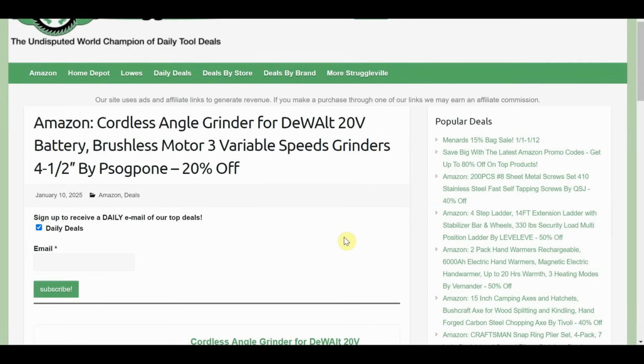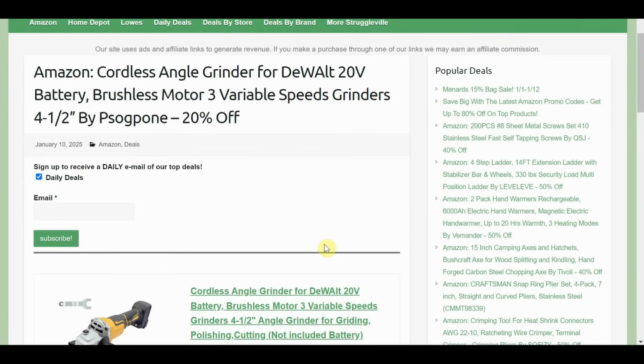For an Amazon deal, we have the cordless angle grinder, DeWalt battery. It's also Milwaukee, but we'll get to that in a second. DeWalt brushless motor, 3 variable speed grinder, which is a little interesting. 3 variable speeds on a grinder. 4.5 inch.